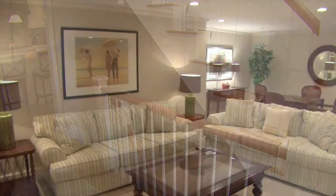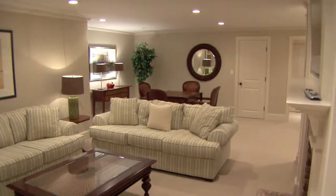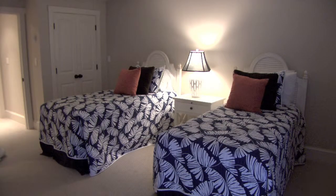At the lower level of the home, you will discover a large game and television room with custom built-in shelves. This game room features the second fireplace in the home, as well as a bedroom with its own private entrance and connecting bathroom.